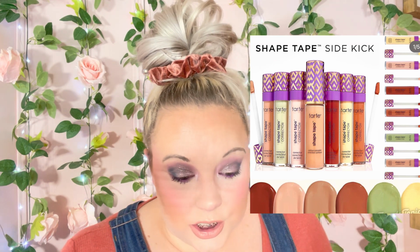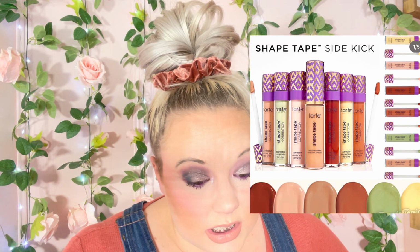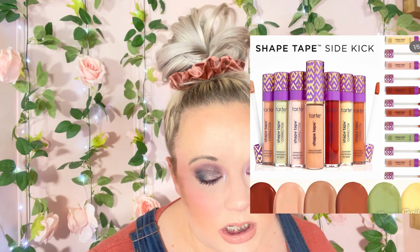The creamy color corrector neutralizes the appearance of dark spots, under eye circles, imperfections. Of course, it's really going to depend on what you're trying to correct, based on what color you would pick out. I want to try the e.l.f. ones first, I think, just because the $30 price point is a little steep.